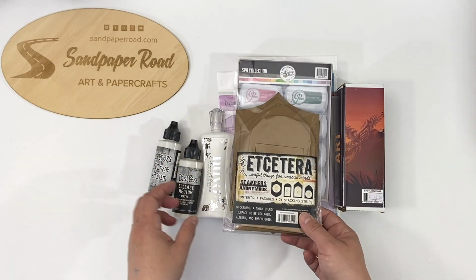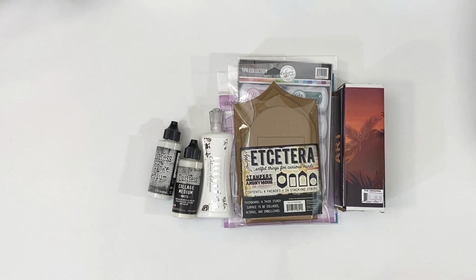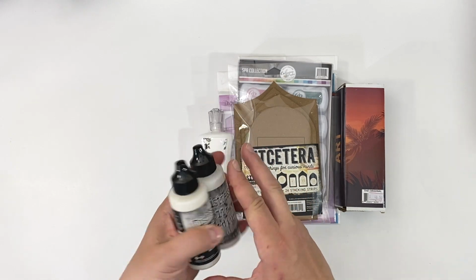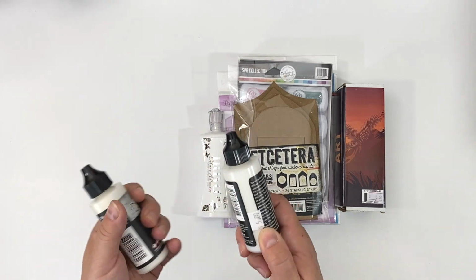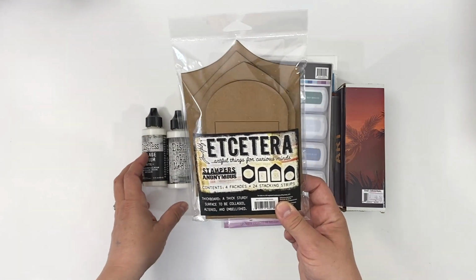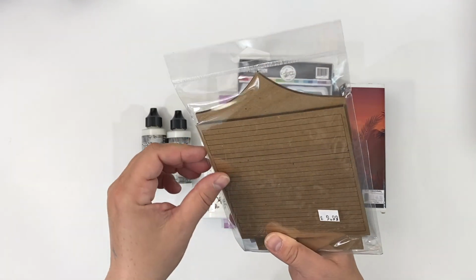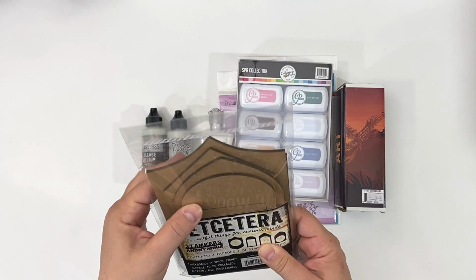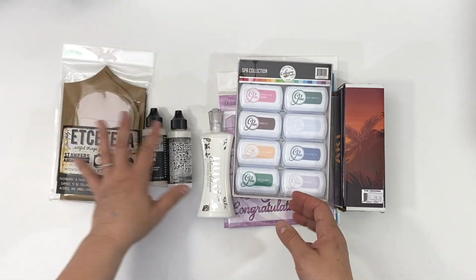I went to the Stampers Anonymous booth, and let me move this out of the way here. I picked up 2 bottles of the Distress Collage Medium, and I have tried this before and I've used it up, and it really is a great adhesive, especially if you do a lot of mixed media. And then I also picked up these new Etcetera tags. These are facades and stacking strips, and I saw them relatively new, and I thought, well, let me pick these up. I do like working with this really hard surface to make tags and things.